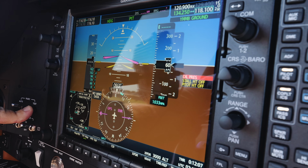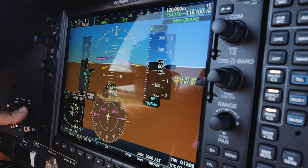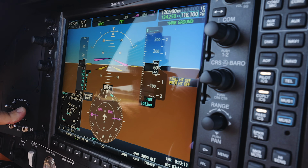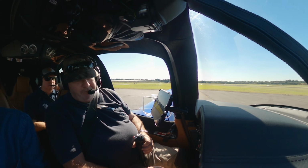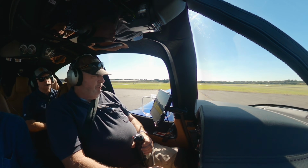Not unusual for the oil pressure just to tap the top of the red on that test. Yep. That is now completed. Run-ups are done. Moorabbin Ground, 88 Romeo completed in the run-up bay, ready for taxi.